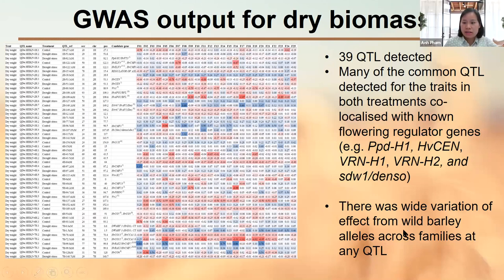Dwarf 3? Oh, like in the table. It's just genes that control plant height. So it's like semi-dwarf 1 will control plant height. So it's another gene that controls plant structure and plant height. From the literature that I found, it's within 4 centimorgans of the QTL. So I put it in as a potential candidate gene.